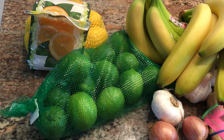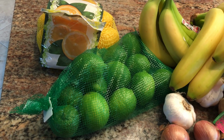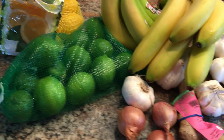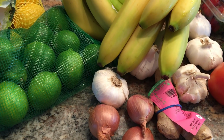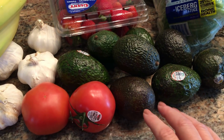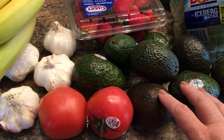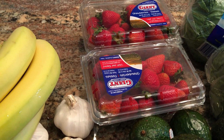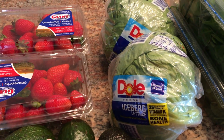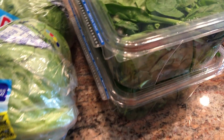In this week's grocery haul, I went ahead and picked up some lemons and limes. I want to get those juiced for the freezer in ice cube trays. I got bananas, shallots, garlic, ginger. We have some Mexican food on the menu this week, so I got a bunch of avocados, some tomatoes, a couple of packages of strawberries, 2 heads of iceberg lettuce, 2 packages of baby spinach.